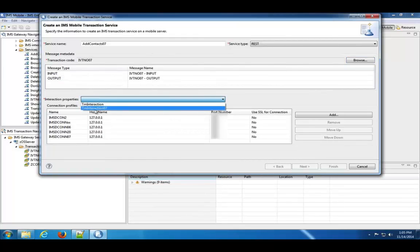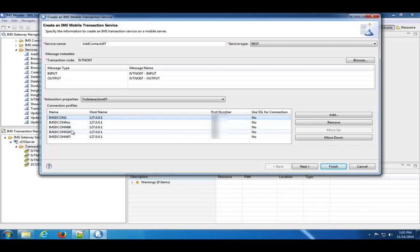And then we're going to select our TM interaction on how we want this service to interact with IMS. And then we can select one or many connection profiles. In our case, I just want to select one of them, and I can multi-select the others and remove them. But if you do have more than one connection here, it'll actually round robin between each of the connections, or if one of them's failing, it'll go to the others. So it's really helpful from a recovery perspective, and distributing the workload between multiple IMS Connect instances.